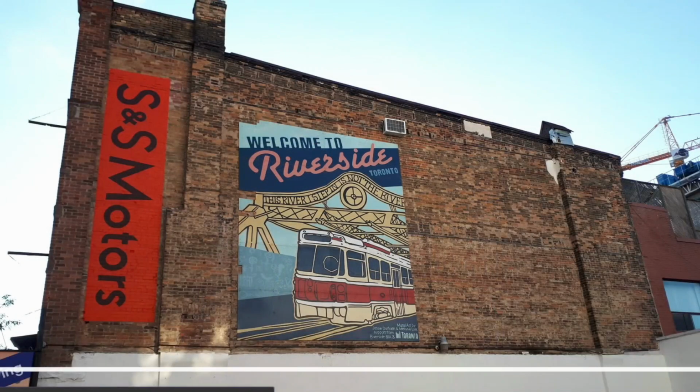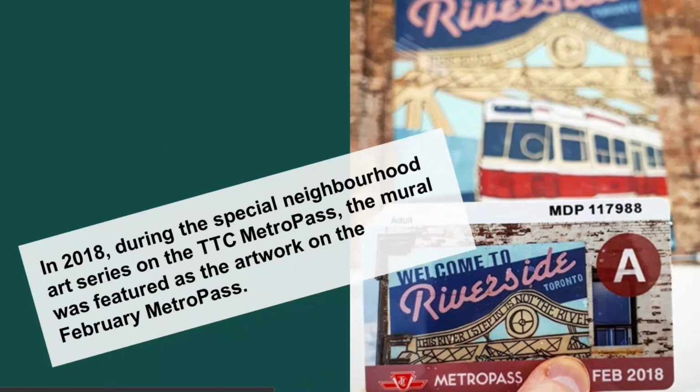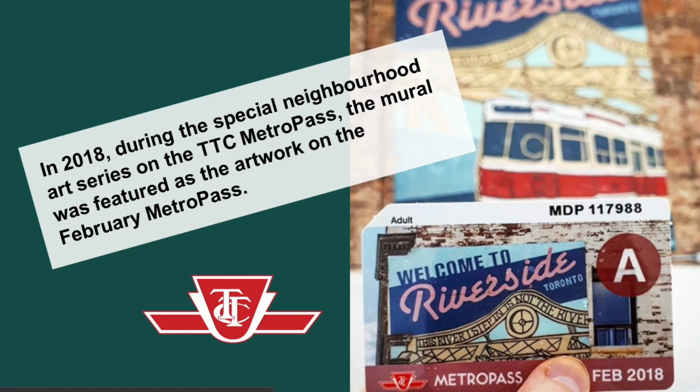Fun fact, the Welcome to Riverside mural features many iconic images of what makes this East End neighborhood special, like the TTC streetcar and the bridge with public art by Eldon Garnet and other artists from the 1990s. In 2018, during the special neighborhood art series on the TTC MetroPass, the mural was featured as the artwork on the February MetroPass.